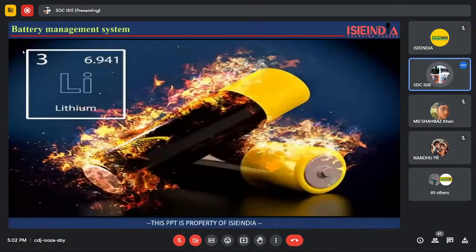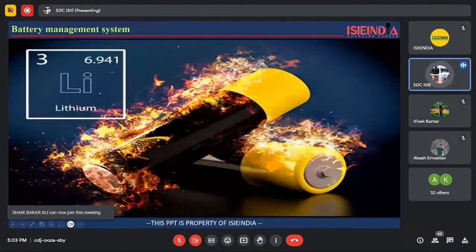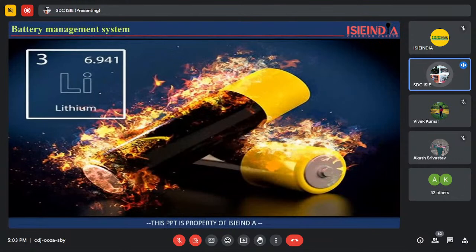As we all know, in EVs we use lithium-ion batteries. Why are we using lithium-ion batteries? Because of the low self-discharge rate, light weight, and fast charging support. But still these batteries are very sensitive and dangerous. If you don't control the charging and discharging of such batteries, they will stop working, or maybe swell, or even explode from overcharging. And deep discharging can also cause battery failure.